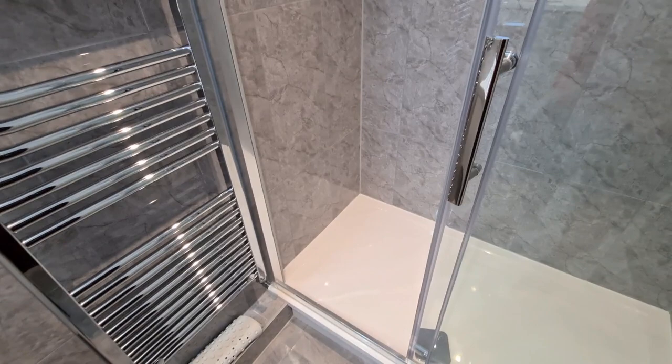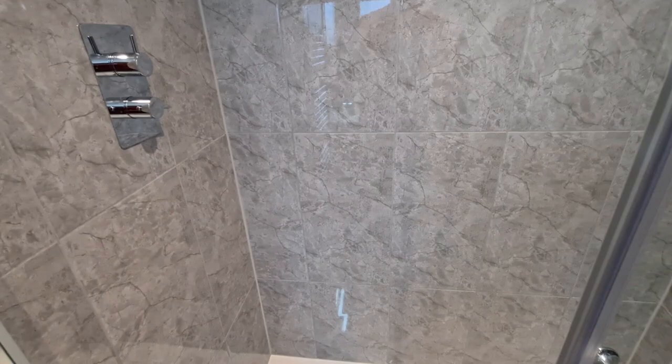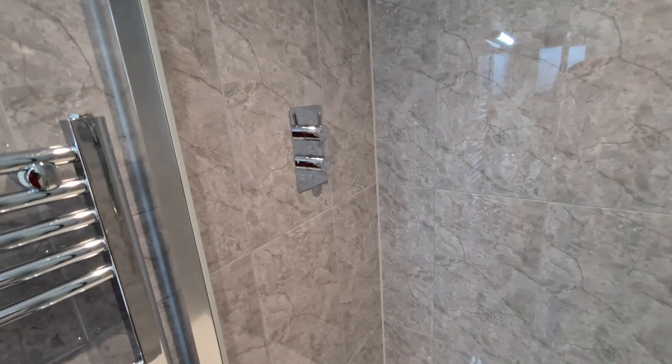So we have got one of them stupid non-slip mats, so I won't be using that because they make it worse. We've got separate controls as you walk in. See, that's another thing that hotels forget, is you've got to get in the shower for half the hotels that are staying to adjust the temperature. Well, here you don't. You can do that before you can get in.